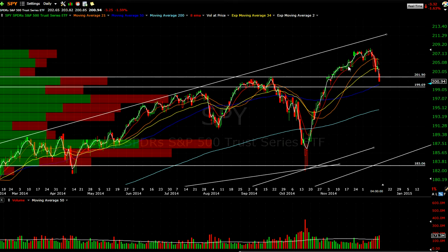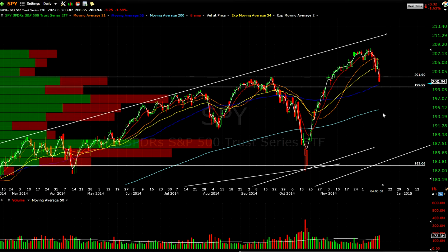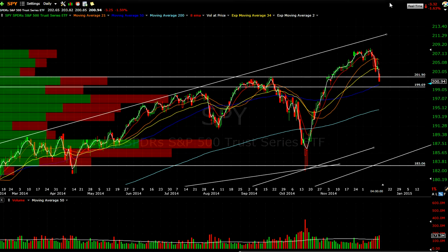recovery. This could easily, as I'm looking at this just now, realizing that this could be a head with two inverted shoulders, an inverted head and shoulders that could actually bring that down possibly, into this level here, or maybe a little bit higher, maybe to the 200-day, before it recovers again, give us a bit of a deeper correction. Nothing wrong with a deeper correction.